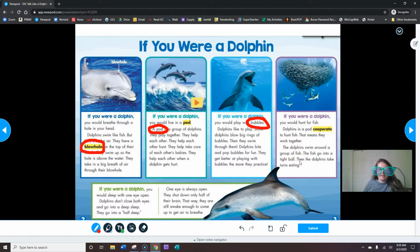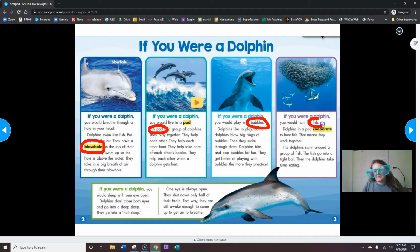Okay, what do dolphins hunt for? Let's look back. If you were a dolphin, you would hunt for fish. Let's circle fish.